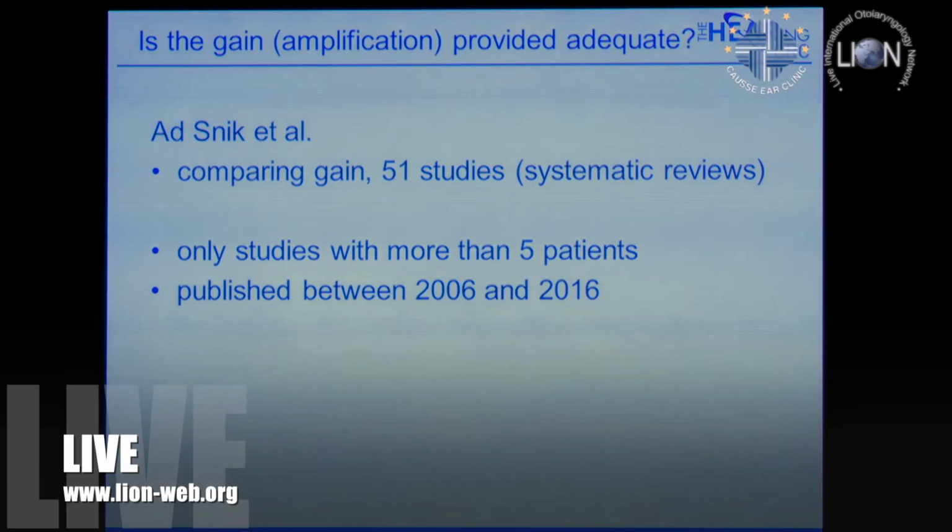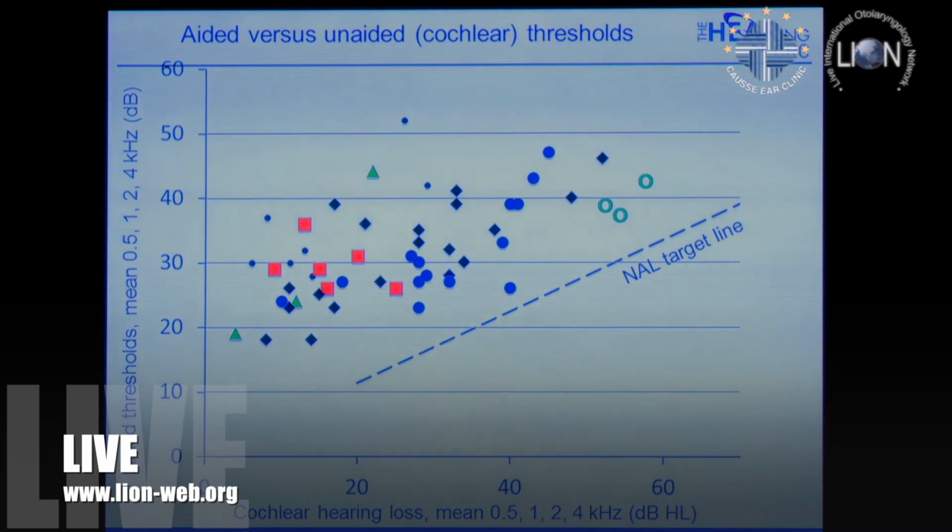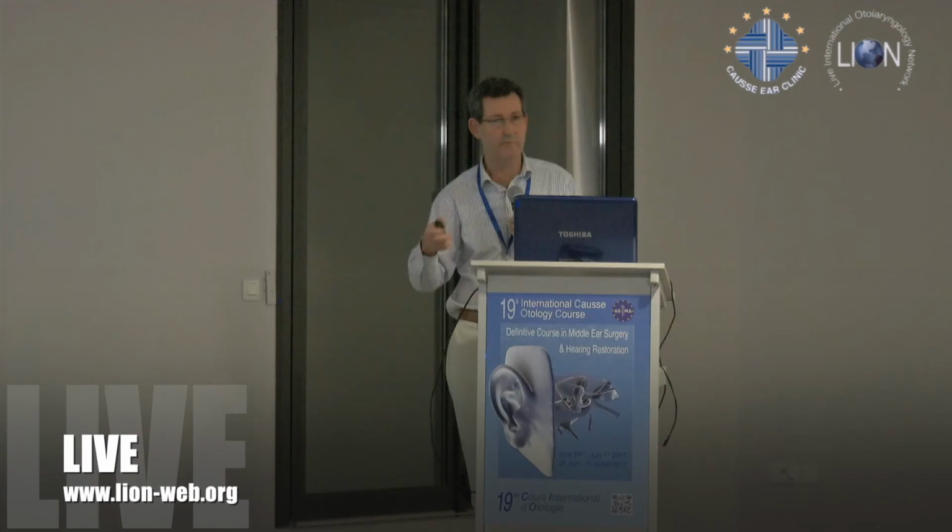So I'm grateful to ADSNIC and Emmanuel Milanis for providing these slides for me. And ADSNIC and others have looked at multiple studies. This is a systematic review, only studies with more than 5 patients over the last 10 years. But looking at the aided thresholds versus the cochlear hearing loss, in patients with a variety of types of implants, and I won't go into which devices they are, the different colours represent different studies and centres. And it's interesting to see that none of them really actually get to the NAL target line. So the reality is that all of these systems are somewhat underpowered compared with what they should be or what we would like them to provide to give optimal hearing benefit.